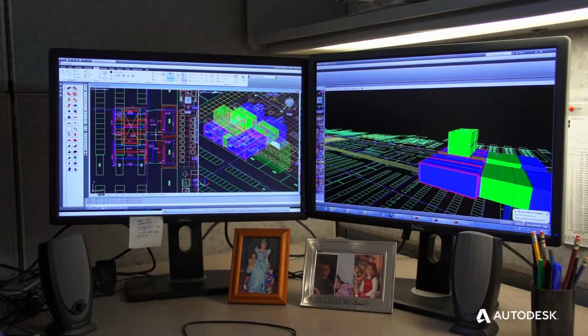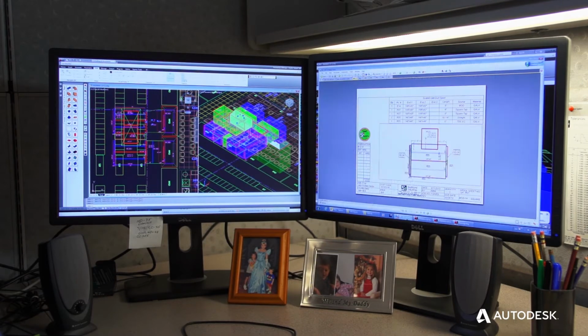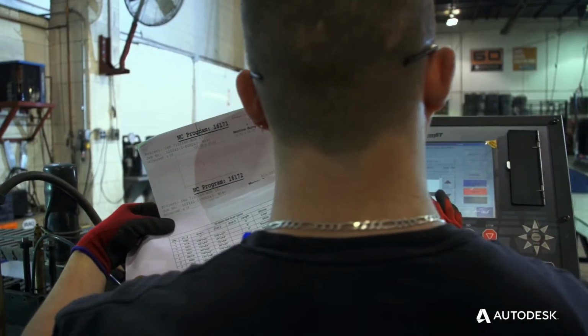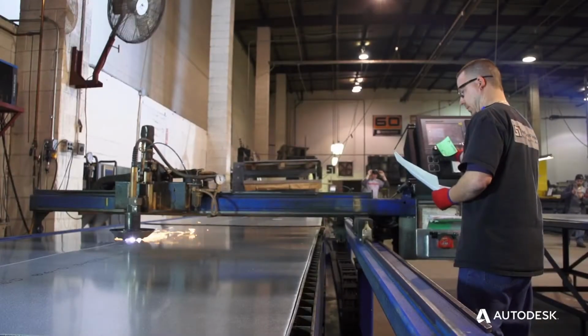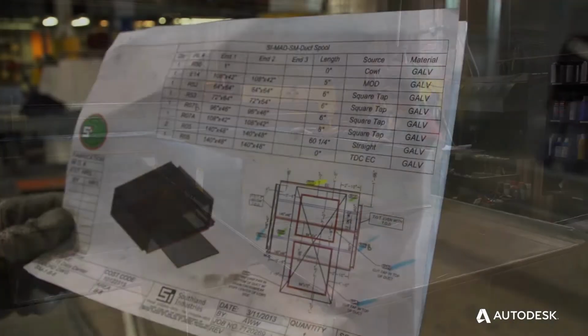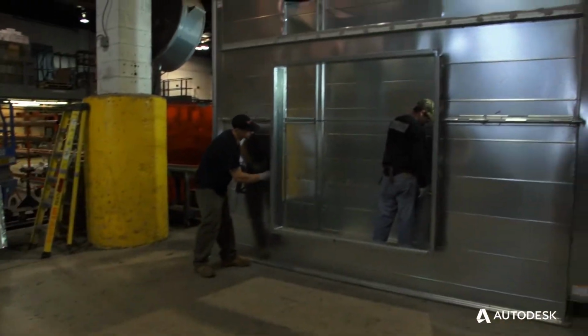Now we start adding more detailed coordination. We're coordinating with other trades. We're adding fabrication content into the model. That model gets divided into much smaller sections, which we call spool drawings. And those spools are small work products that can be fabricated in one assembly and then shipped to the job site as a whole.